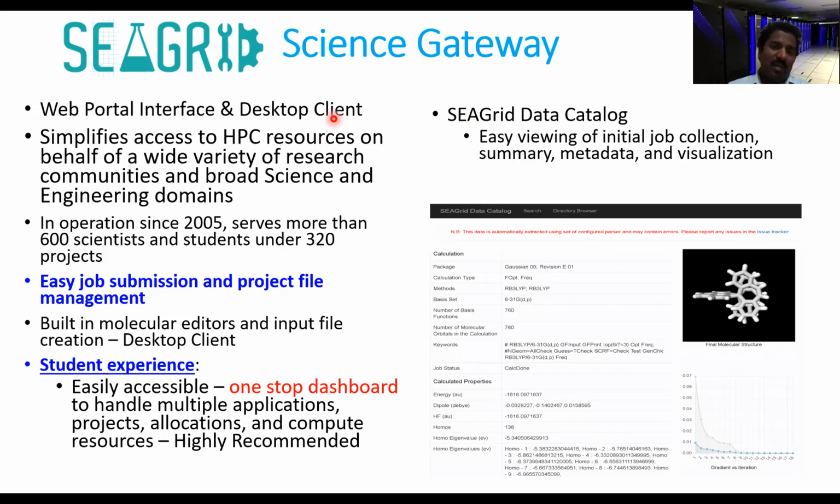I have some graduate students, and they helped me in working with undergraduate students in the first 2 weeks, actually. So this is a web portal and desktop client. This is easy to do. And this science gateway has been in operation since 2005. It serves over 600 scientists and students under 320 projects, okay?